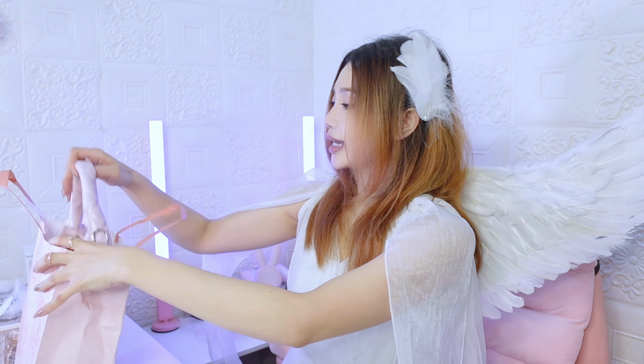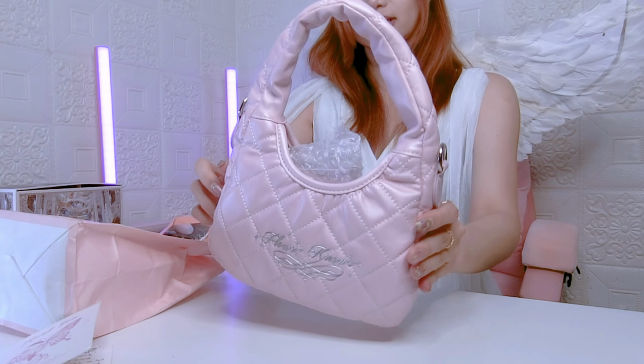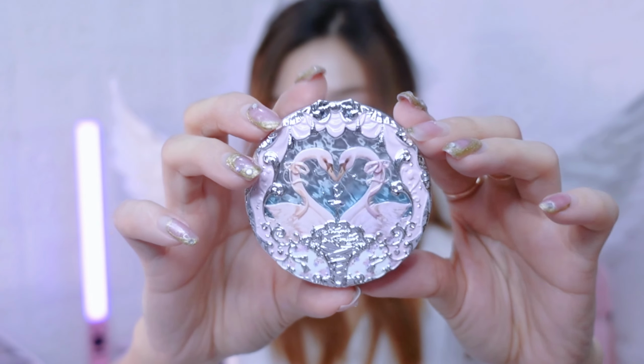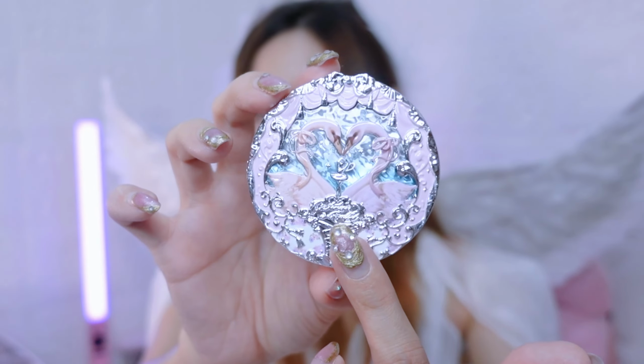Next is the freebie I got for purchasing the Flower Nose shoulder bag. It's so cute. Love it. Okay, I like to get a freebie blush too. Shade 02 Romanticism. Pretty design. The famous twin swan design of the series and a dancing ballerina.